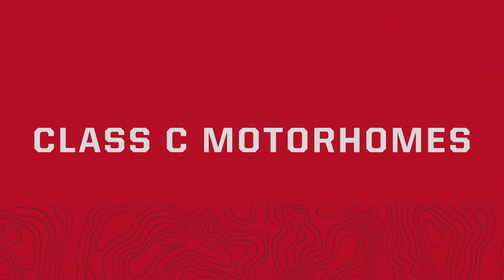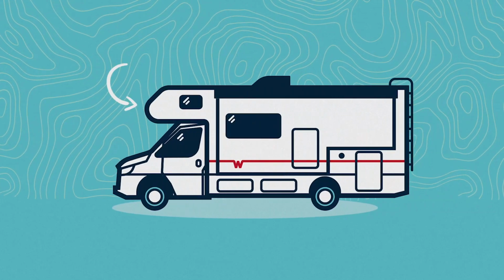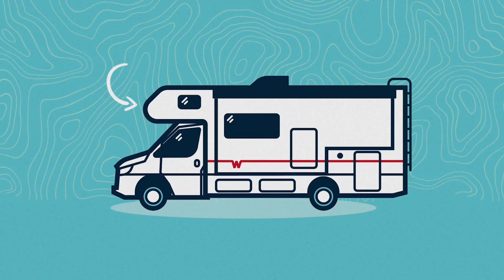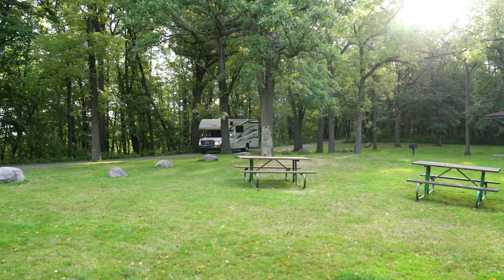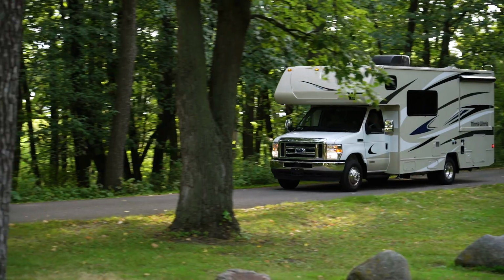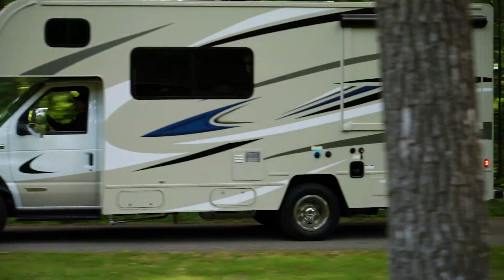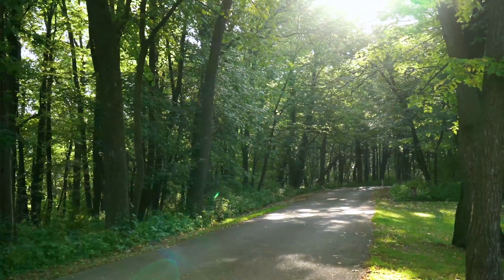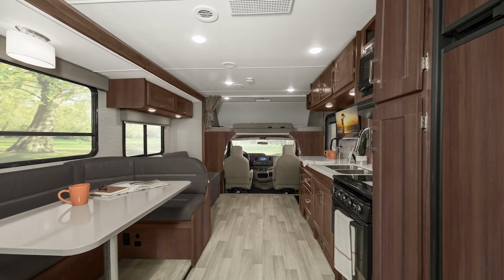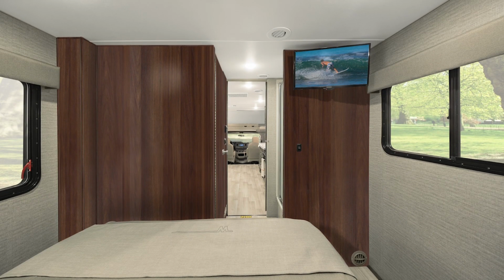A Class C motorhome is recognizable by the cab over, a space above the cab that typically serves as a sleeping or storage area. In terms of size, a Class C typically splits the difference between a large Class A motorhome and a camper van. But some Winnebago Class Cs are nearly 33 feet long. Add a slide-out or two, and you get a tremendous amount of living space in a Class C.